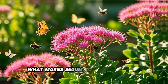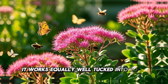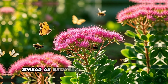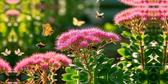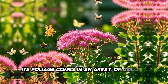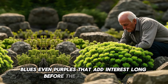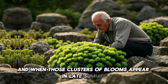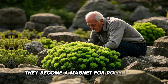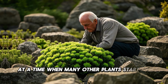What makes sedum so appealing is its versatility. It works equally well tucked into rock gardens, spread as ground cover, or even spilling from containers on your patio. Its foliage comes in an array of colors, greens, blues, even purples, that add interest long before the flowers bloom. And when those clusters of blooms appear in late summer, they become a magnet for pollinators, filling your garden with life at a time when many other plants start to fade.